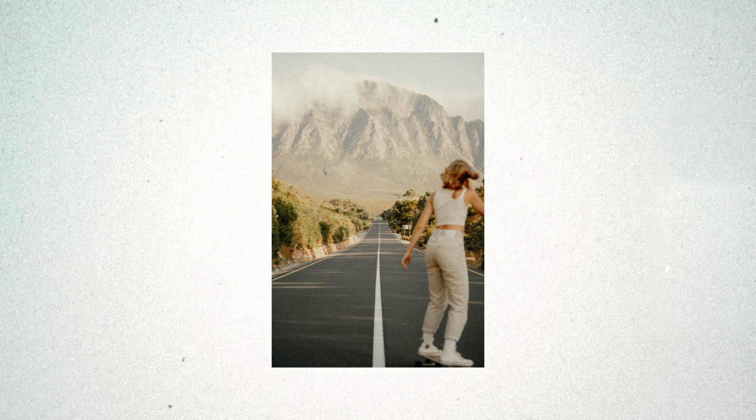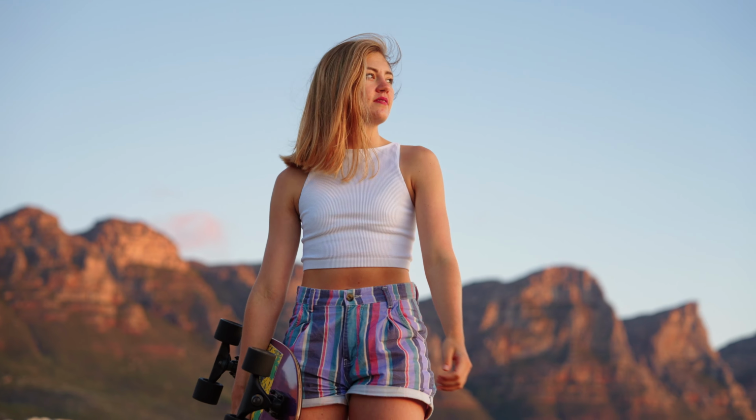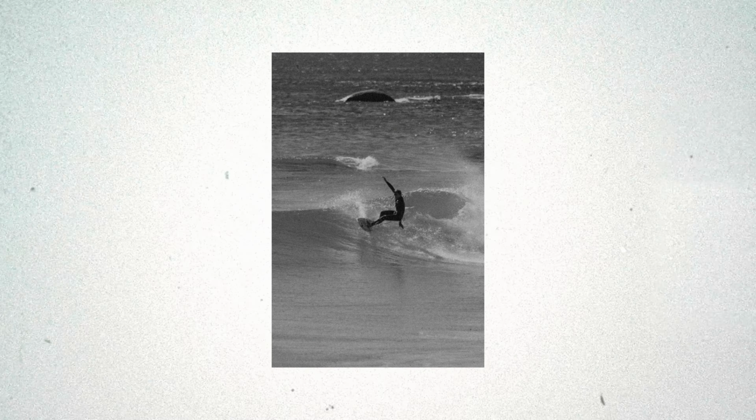I personally use it for either shooting landscapes or for videos with subjects in it because it gives it this really nice and unique compression in the background, which makes it so nice. But it's also nice for wildlife or shooting surfing.